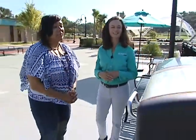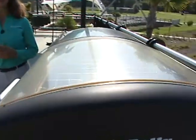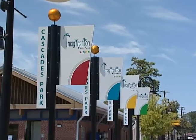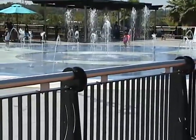And I see a solar panel on top. That's right, no need for plugs. It's powered by solar energy. And it's really smart too. So when it needs to be emptied, it actually sends an email to city staff letting them know when it's time. And we've actually found that in the high traffic areas, like right here next to Imagination Fountain, before we had these installed, the trash cans needed to be emptied twice a day. And now it's actually twice a week.